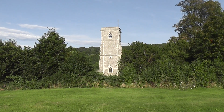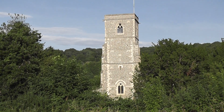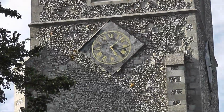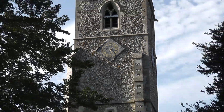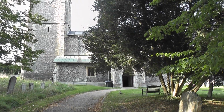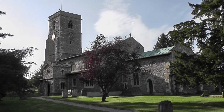Passing by the church at Aldbury. And it is St John the Baptist, Aldbury. That clock is right. Get a better view of it from this angle.